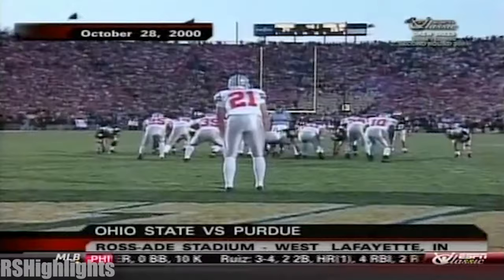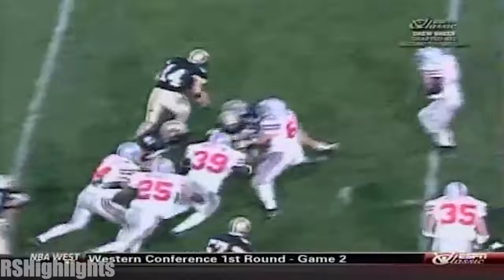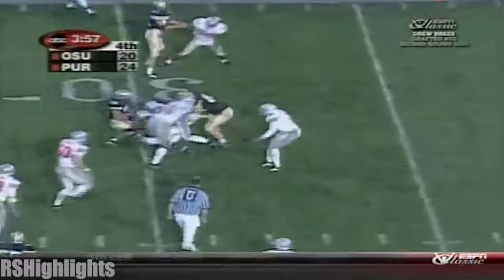Hoping to give Drew Brees and Purdue good field position again. Picks up the bobble. Penalty flags fly from every direction. Terrible penalty. Sutherland returns out of bounds. Sutherland is out of bounds. And Brees keeps it himself. Takes a lick at the 30-yard line.